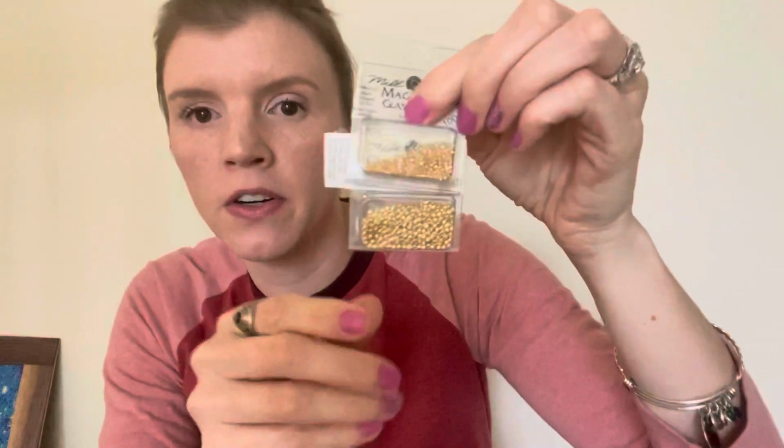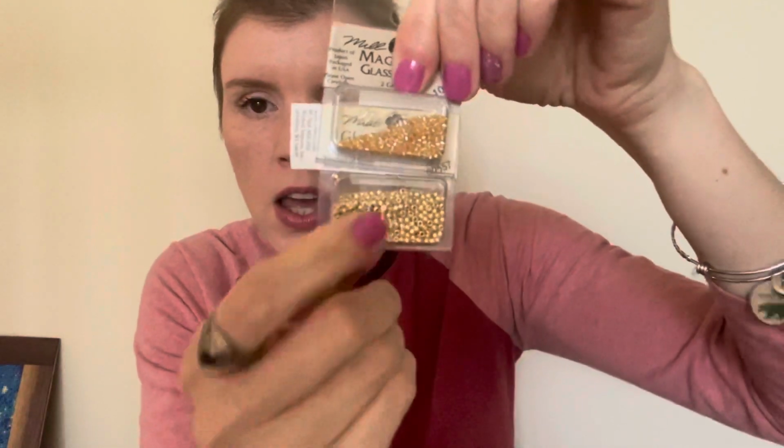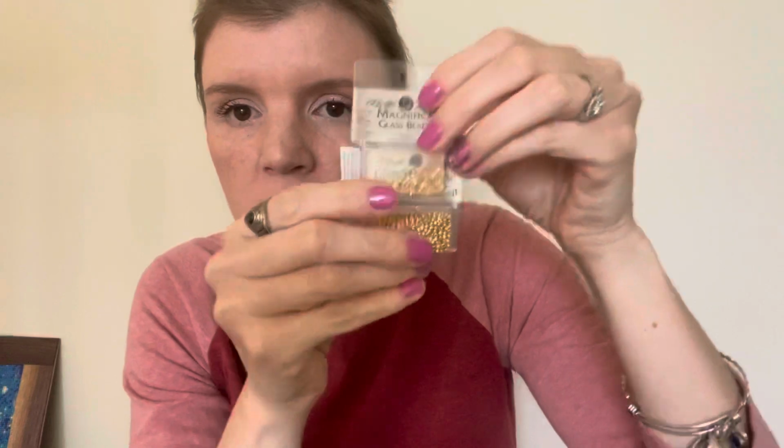So for instance, what's called for is these very metallic gold looking beads, and I replaced it with these yellow beads that are glass beads. So these are glass seed beads, and this one's called Magnifica glass beads. I don't know if that makes much of a difference.